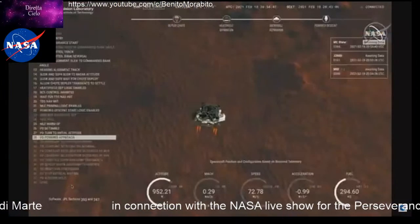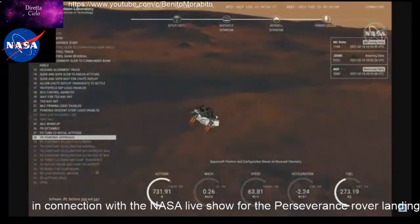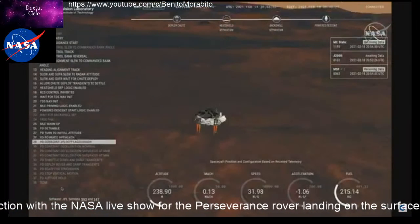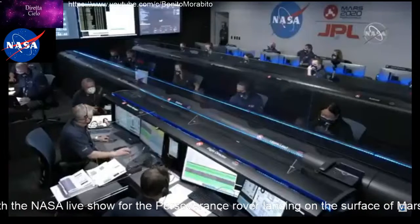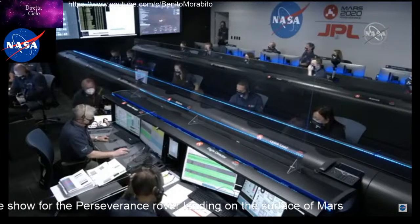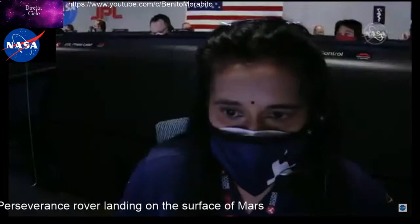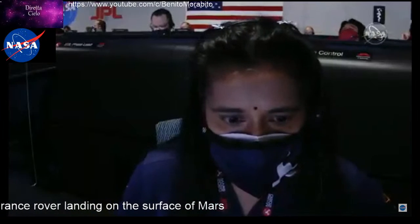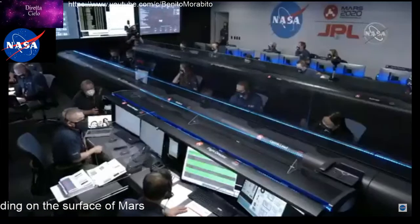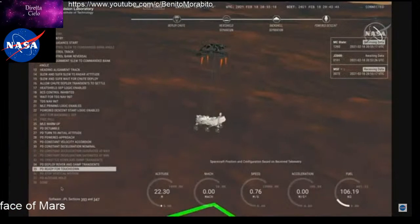TRN Safety Bravo. We have completed our terrain relative navigation. Current speed is about 30 meters per second, altitude of about 300 meters off the surface of Mars. We have started our constant velocity phase, which means we are about to conduct the sky crane maneuver. We've lost direct-to-Earth tones, as expected. Sky crane maneuver has started.